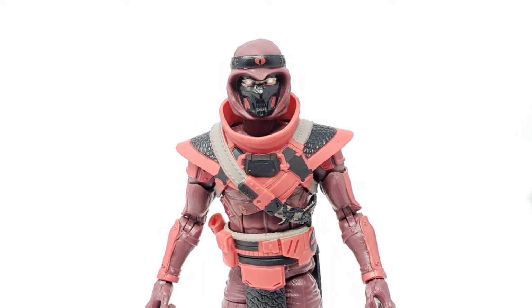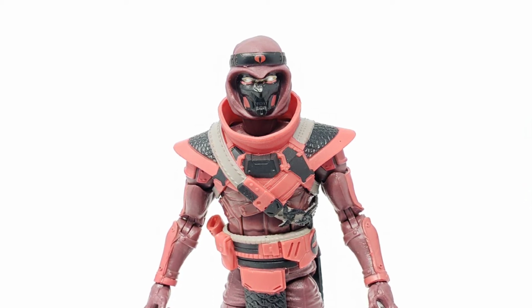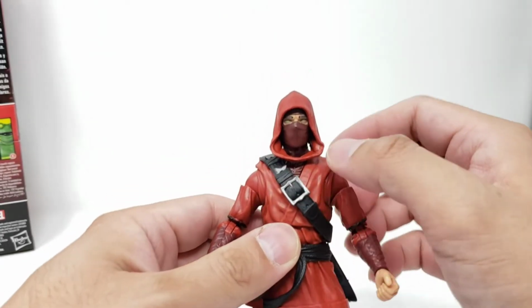However, because of that reason, I don't have an immediate connection to him, and I did take a bit more time to warm up to this particular figure. So let's take a look at the Hand Ninja's articulation.